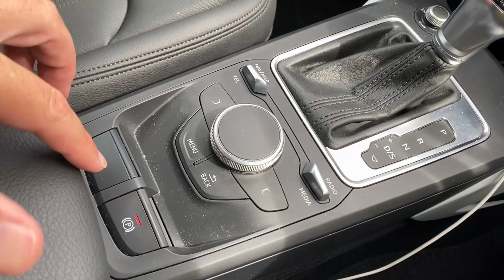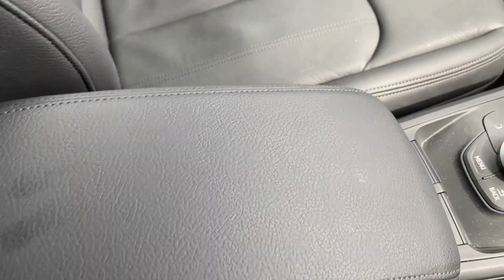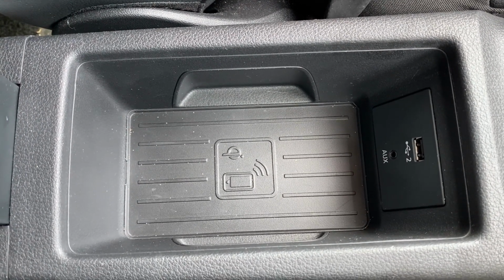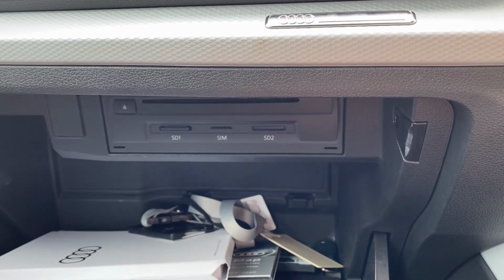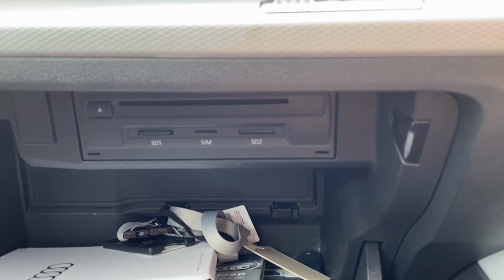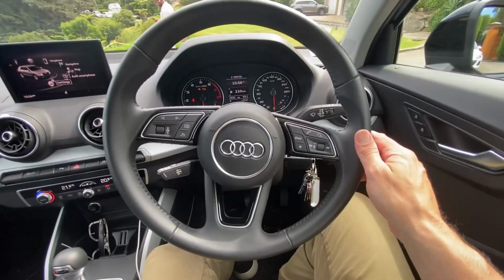Then you've got your electric parking brake here, and then the center console glove box. And in the glove box here, you've got the wireless charger as well for charging, so that's pretty good. You've also got your glove box here with a reasonable amount of storage. You've also got some SD cards that you can plug in there below the DVD player that's really used for the navigation system.